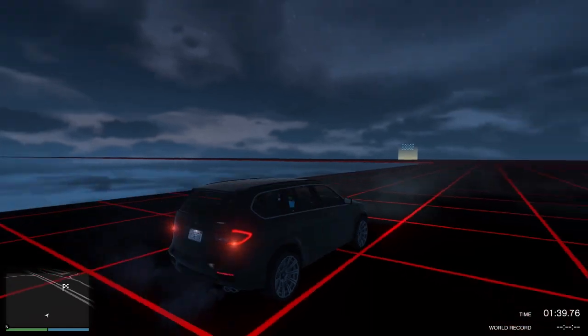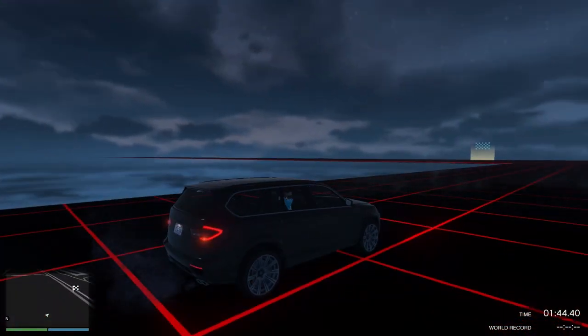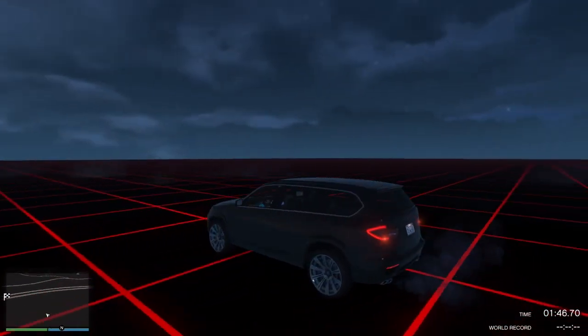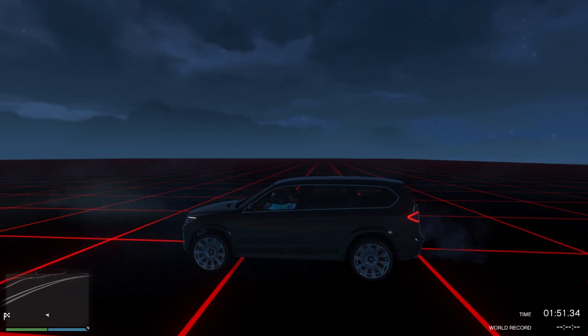Anyway, do I like it? Yeah, I still like it. It just can't take corners well. So if you guys are looking for a car that needs to take corners well, this is not your guy. But if you like the brakes on it, I'd say go for it.